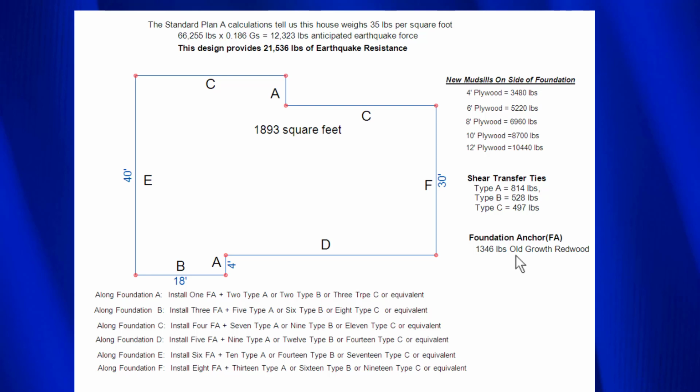Now let me show you what these different numbers are right here. This tells us the capacity of the foundation anchors in old growth redwood. I know by year of construction that your mud sill is old growth redwood. Here are the capacities of the different types of shear transfer ties. If we had to put plywood on the side of the foundation, these are the capacities there. So we know all these capacities, and the people working on your house also know all these capacities. So if some kind of weird thing shows up, they can make sure that when they put all the hardware and the foundation anchors, etc., along a foundation wall, it resists exactly what it's supposed to.